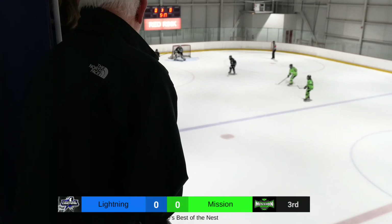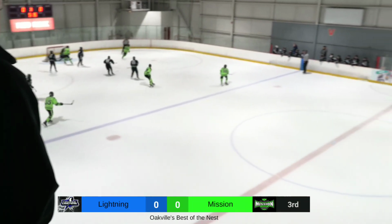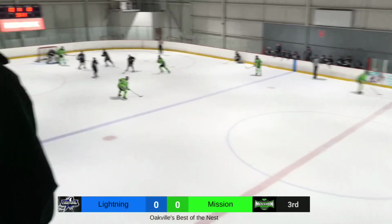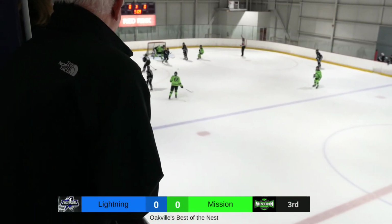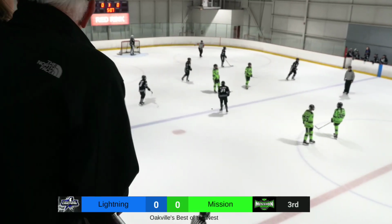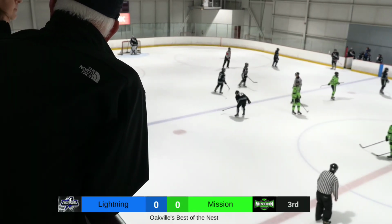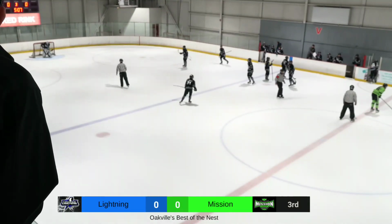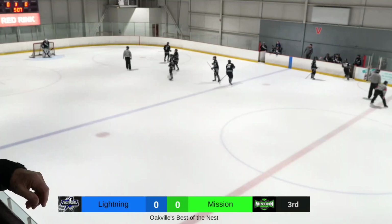5:19 to go. Thomas makes the move towards the left dot, fires one wide right over to Sophia Monaco. Monaco, right hash marks now, makes the move, high time. Gets tripped up, and the Mission is headed to the power play. Whoa! Fires one, blocked by the Lightning. And we're going to get a whistle as Monaco draws the trip. And the Mission is headed back to the one-man advantage. Number 90 goes to the box with 5:07 to go.